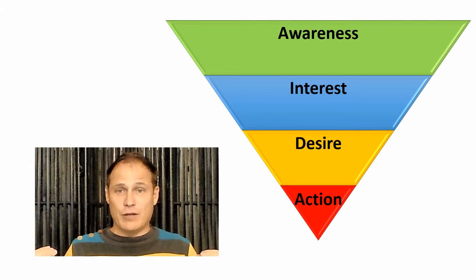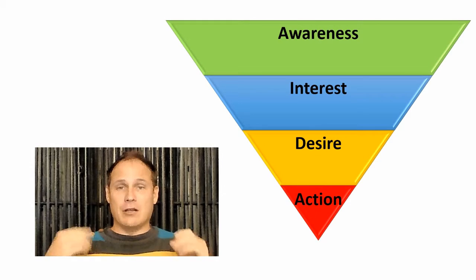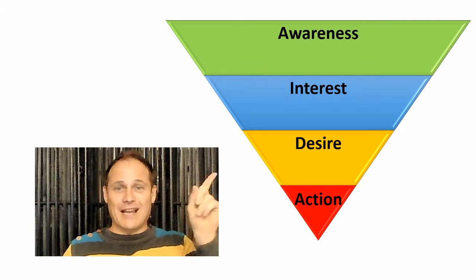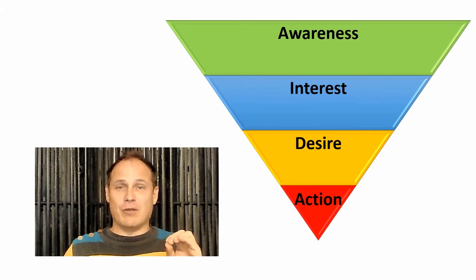You've probably all heard of the sales funnel before. If not, you're going to have a look at it now, and you're going to see a sales funnel specifically designed for the ebook industry. So take a look up there. That is the sales funnel. I'm going to discuss it with you now. I'm going to share with you a step-by-step approach of what we do to be successful in our sales.